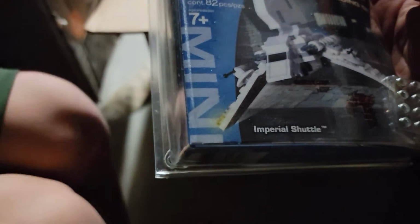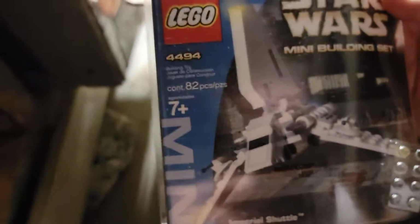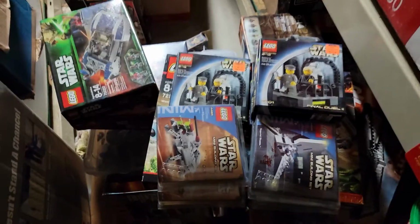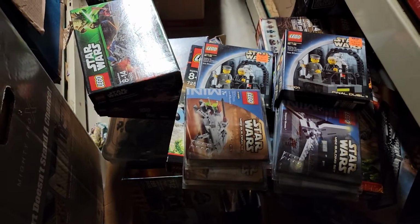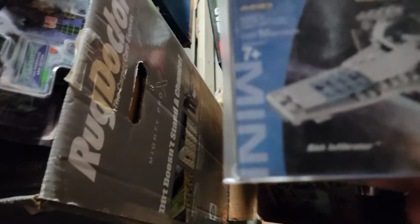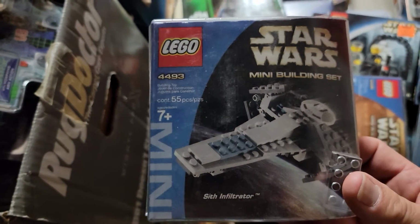Imperial Shuttle. Set number 4494. Yeah. Still sealed, guys. Still sealed. Looking good. Oh, here we go. Star Destroyer. Beautiful. Sith Infiltrator. Nice. All sealed.